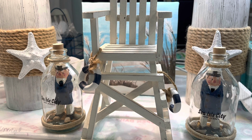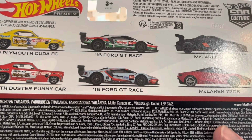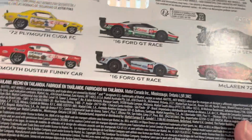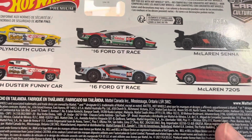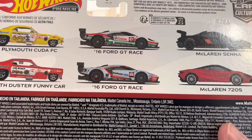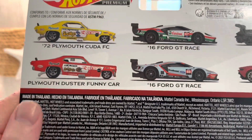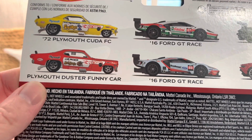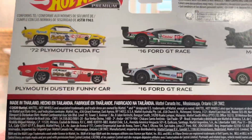Okay, another one that I was targeting and can only be found at Target, no pun intended there. I had picked up previously the 2016 Ford GT Race in the Castrol livery, and I also picked up that McLaren set, the 720S. But the Plymouth Cuda, the 1972 Plymouth Cuda, and the Plymouth Duster funny car, the Snake and Mongoose, had just been eluding me for whatever reason.